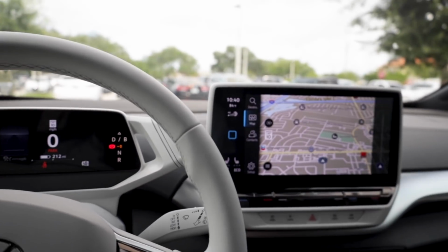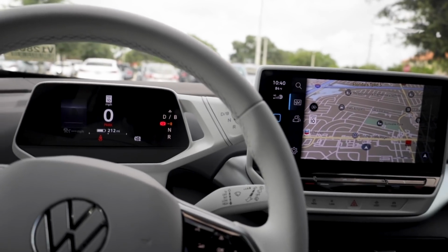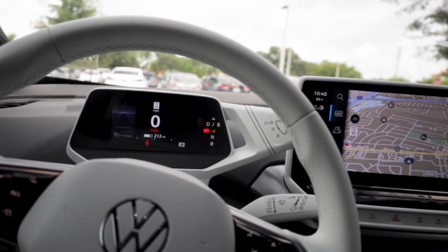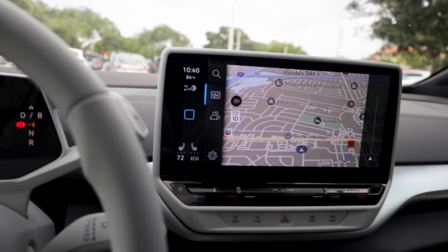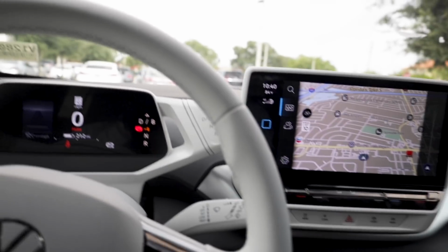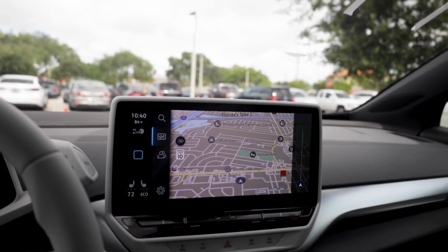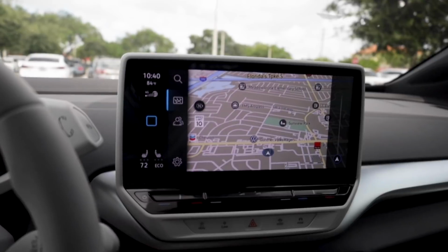Now, as you can notice here, I told ID that I'm cold. So now ID said they're about to warm the left side. They're not warming the whole entire car, but only my side to make me feel comfortable. I'm going to tell ID now that I'm hot, and you're going to hear ID say they're going to cool off the left side only. Let's try this one more time.